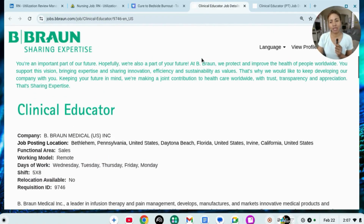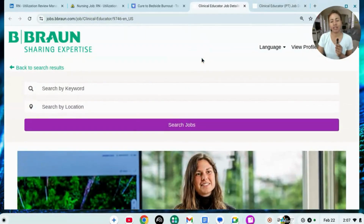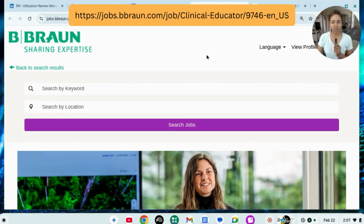Next, I want to go to the company. This is called B. Braun. I actually used to work for this company back when I lived in Missouri. This was a couple of years before I became a nurse. This company creates medical devices, and I remember seeing in the warehouse jars with bones in them. I believe these were cadaver bones, and during some surgeries, doctors were able to use these bones in surgery.